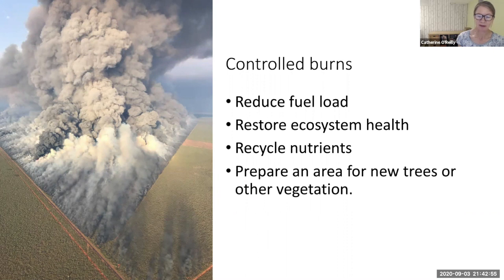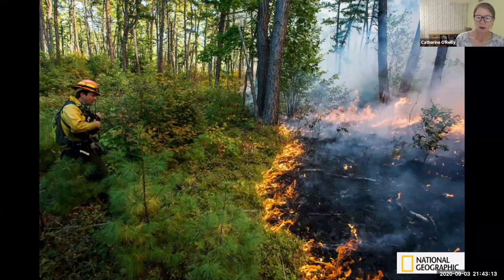This image is an example of a controlled burn in Australia, and you can see also how well the fire lines keep the burn within their boundaries. There are multiple benefits to controlled burns, including decreasing invasive species. Controlled burns are also called prescribed burns, and many conditions must be met before a prescribed fire can be ignited.